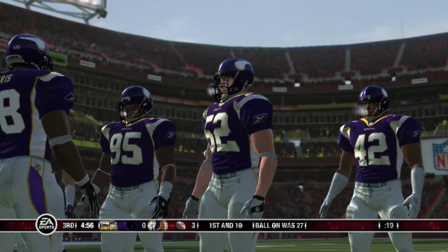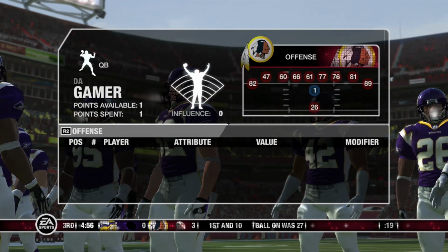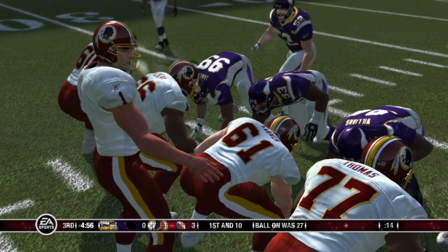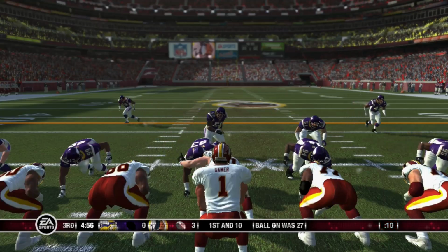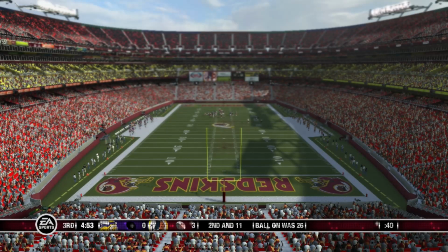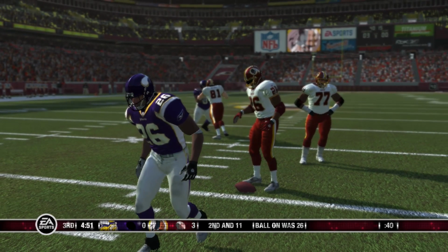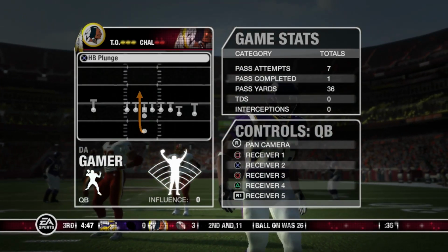First and 10. One back formation. They give it to Portis. He goes down in the backfield. Portis gets the ball on the run. Loss of one.